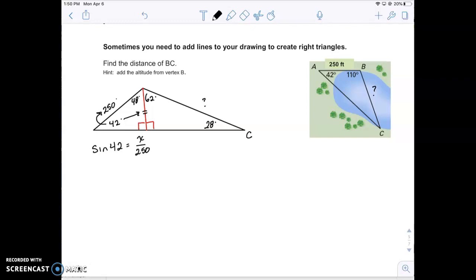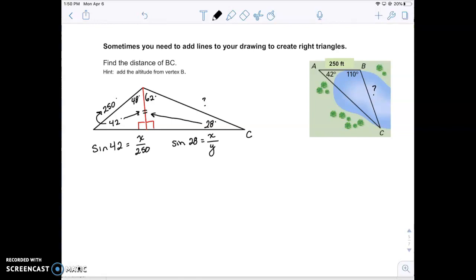Let's go from the other side. Ready? So 28 is opposite from that height, and I'm looking for the hypotenuse. So sine 28 is going to equal x, since it's the same side, over, we have to call it y, because it's a different value. Okay, how are we going to do this? Let's solve for x first. Pause the video and solve for x.